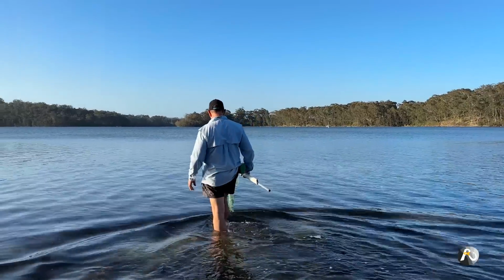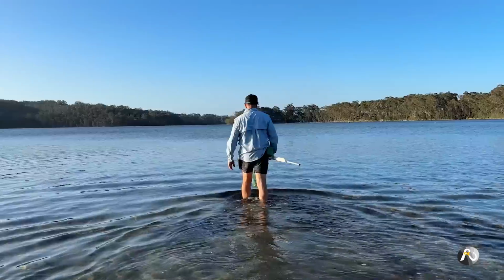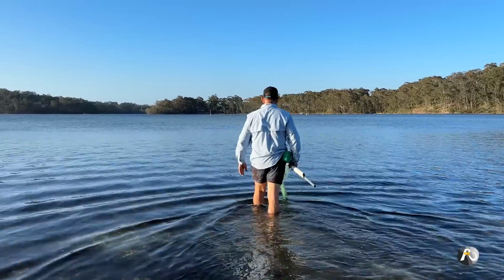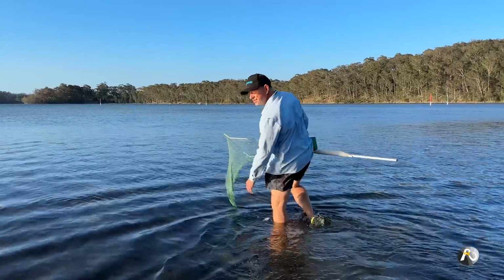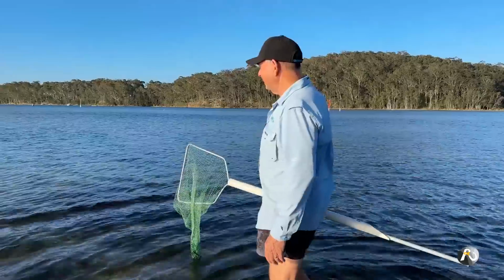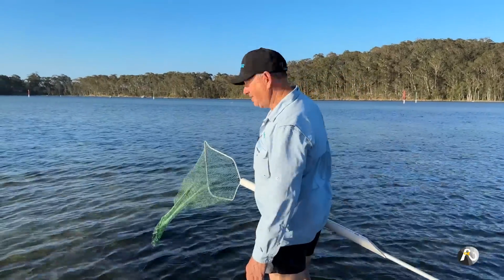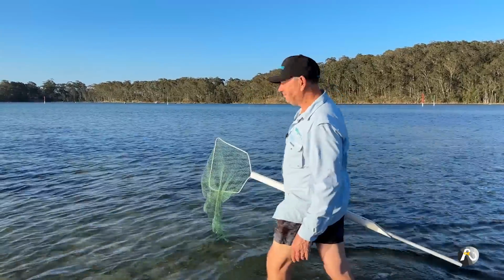Oh, it's a little bit shallower here than I thought, which is good. So I'm going to walk a little bit to the left here. Oh, just saw a big fish go. There's some fish up here in the weeds. Well, I think we're a chance of getting a flathead or 2 out here today. That's what I reckon. I love wandering out through the water, just walking in amongst the weeds, and you never know what's out here. You see all sorts of creatures, octopus, crabs, stingrays. It's awesome, so much fun.